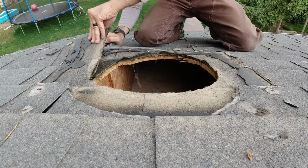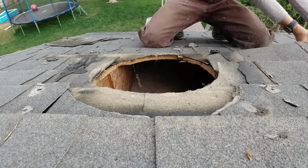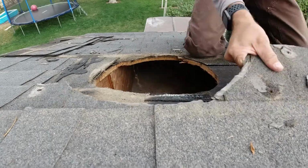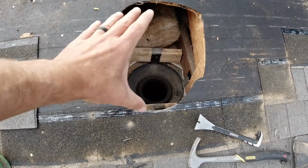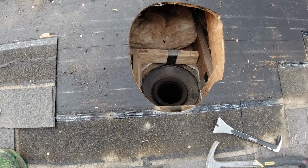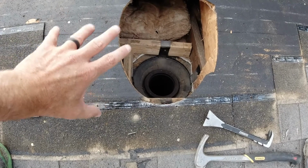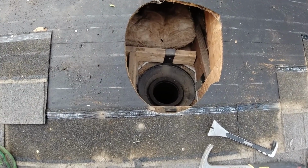Okay, we got all the shingles off, got enough to square up this hole, and then we can start building a frame. I'm going to cut this hole into a little bit more of a square, so then I can cut a piece of plywood that matches the same thickness. Then build a frame around it so we can nail the plywood down securely, then we can get to the roofing part.